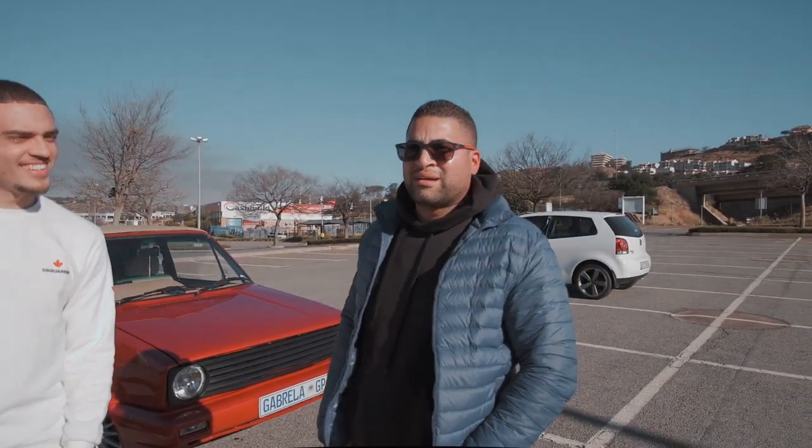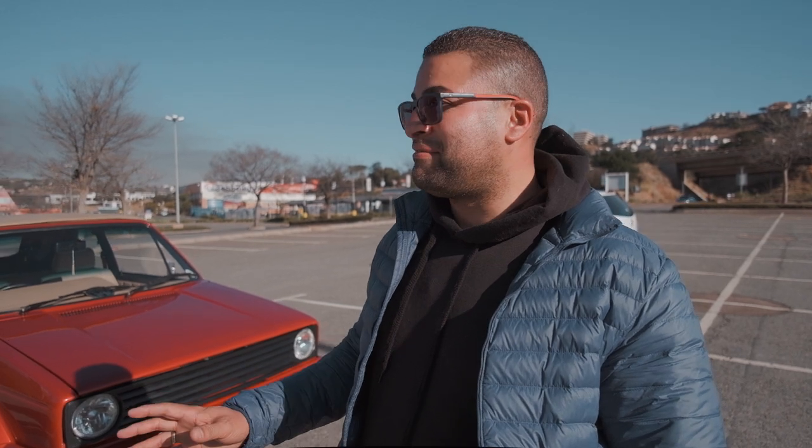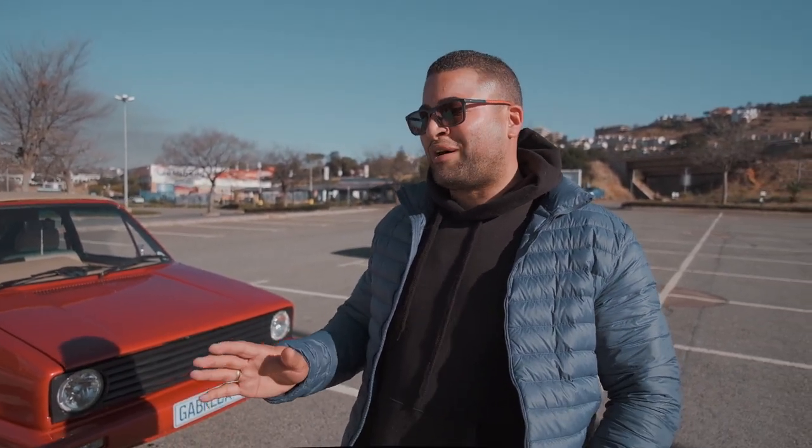So as much of a classic as this car is, I need to ask why this car in particular. Chris, I got this car not because I'm a big Golf fan, but I'm a big Golf Cabriolet fan, and to me there's a difference. Don't get me wrong. I'll tell you the background on it.